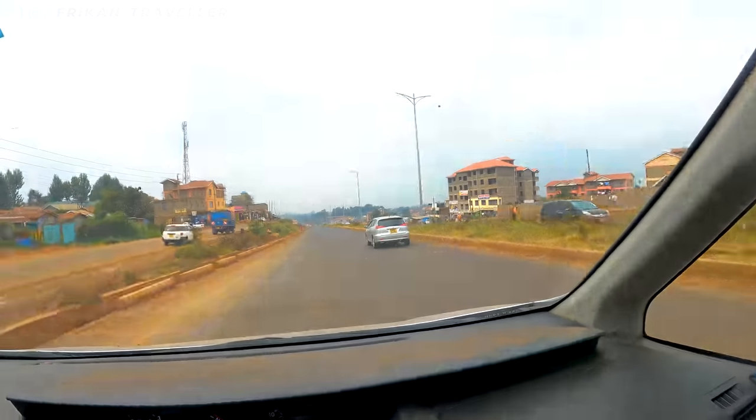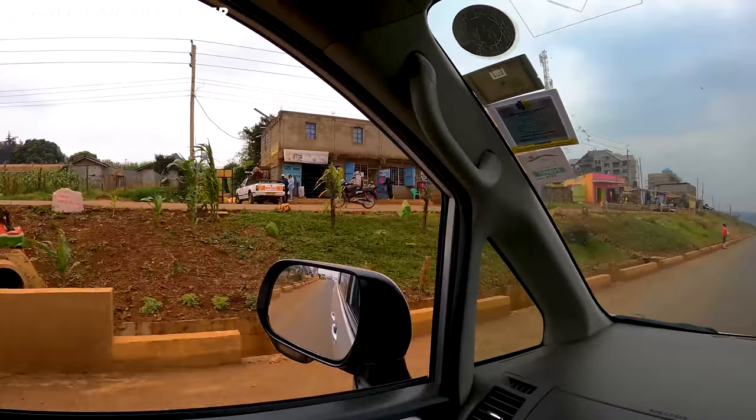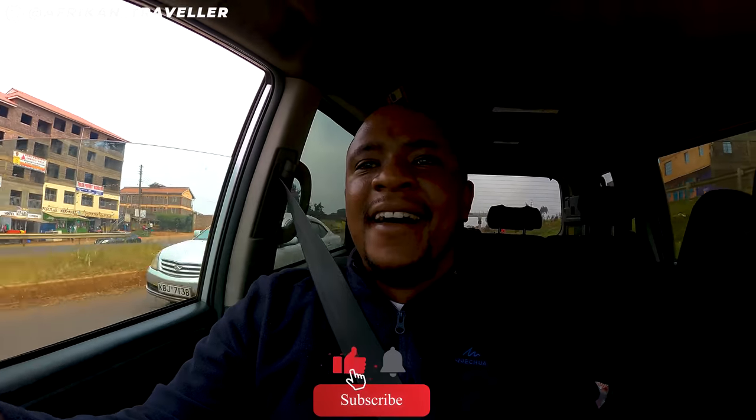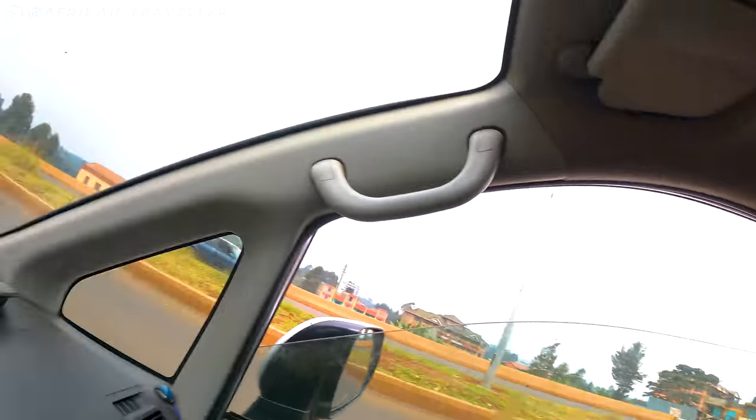So all these areas, the road is already constructed there, eh? And people planting maize on the road. Yeah. How interesting, how funny it is.